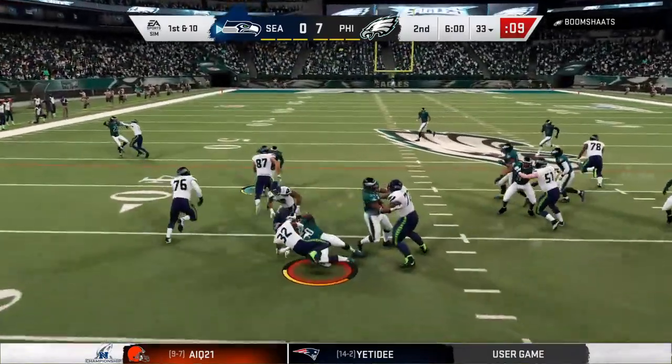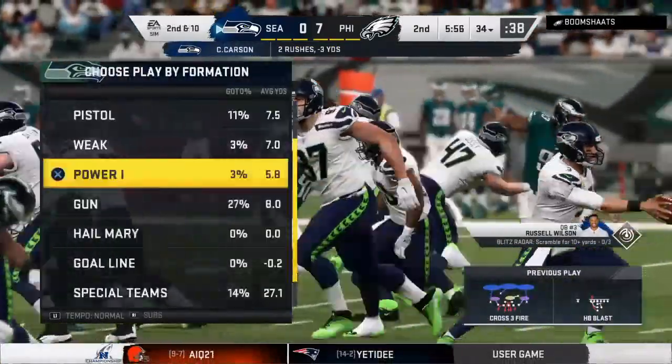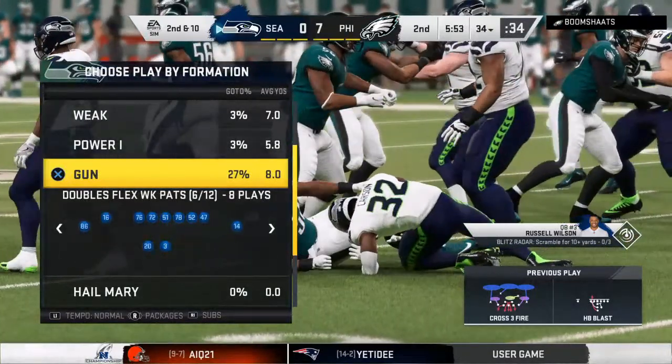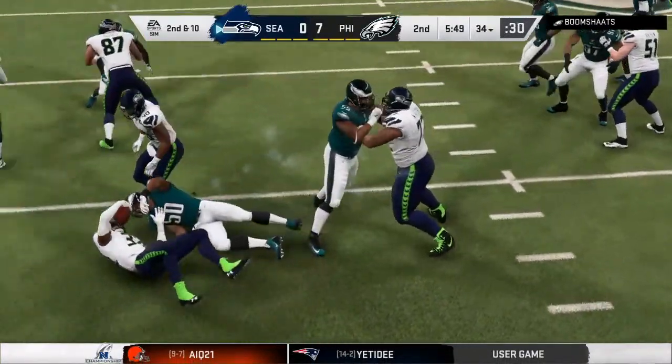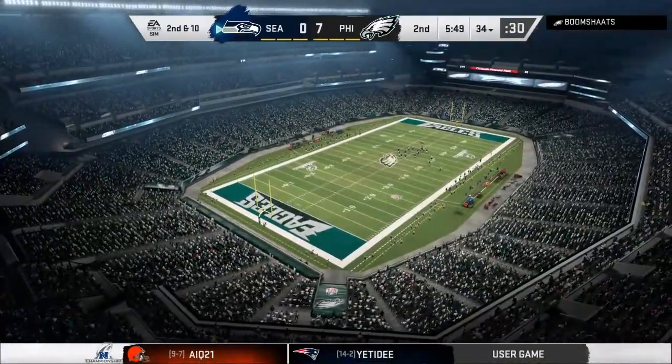They run it with Carson. And he is swallowed up right at the line of scrimmage. Officially no gain on the play, and it's 2nd down. Perfectly designed blitz right there. They took that one from the grease board to the field because they were able to free up their linebacker to get into the backfield and spill the play.